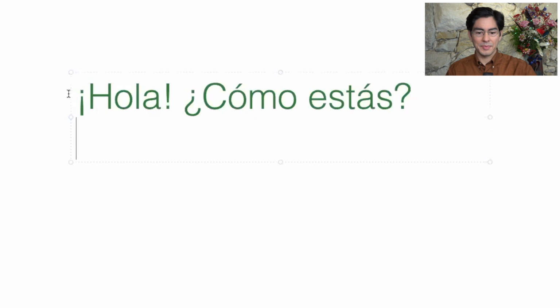Let me see if I can pull up a screen here. Here we go. If this goes correctly, you will now see a screen where I can paste an example. Here is the Spanish equivalent of hello, how are you? Hola, ¿cómo estás? And just looking at this, you'll see that we have some familiar and some unfamiliar punctuation marks.